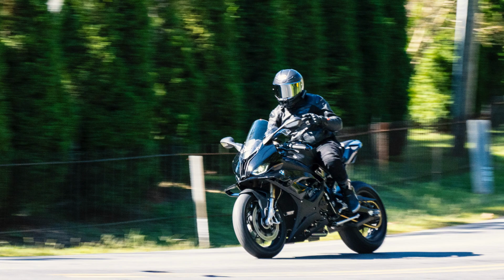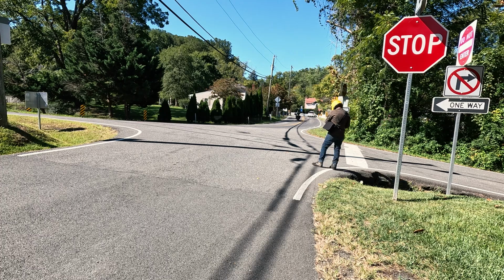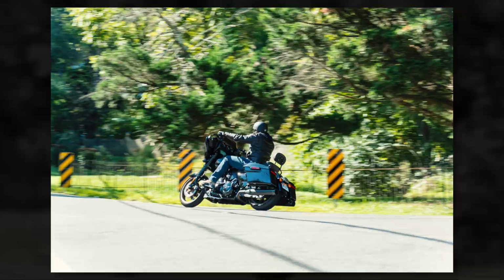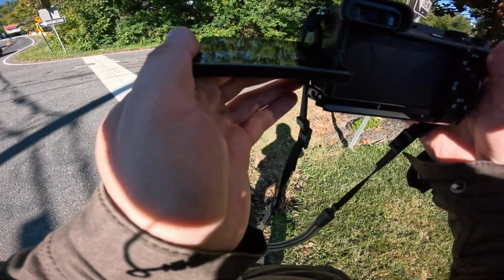Speeds make it even more difficult to keep the subject sharp, but from this vantage point, I can get more shots per bike. More shots means I'm more likely to get a keeper. Wonder if any of those are good.